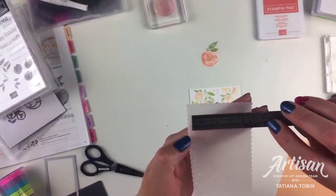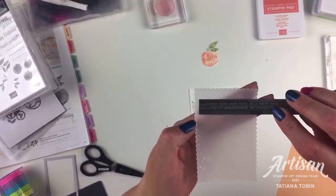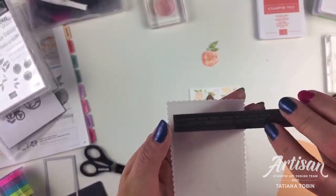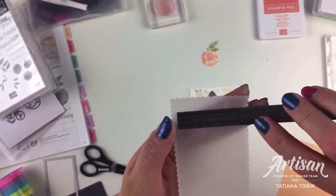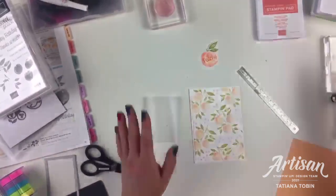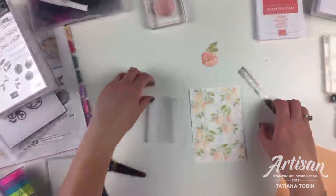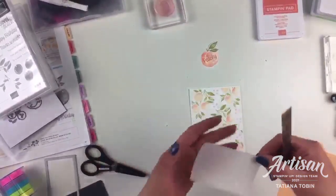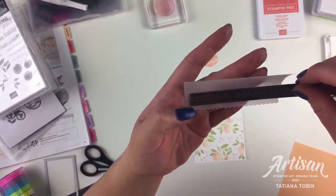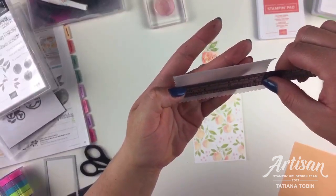Okay, I want my piece of pale papaya to be smaller than the stitched edging of this vellum. So I'm cutting it at, that's 3 1/2, that's 2 1/4, so 2 1/8. 2 1/8. Remember that, please. Can someone type that in the comments, please? I can remember it. And let's try 3 1/4.